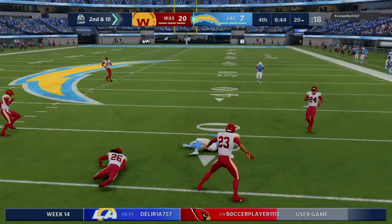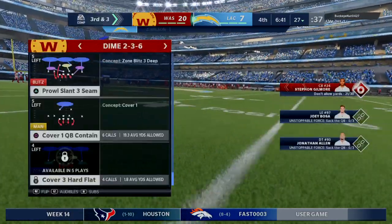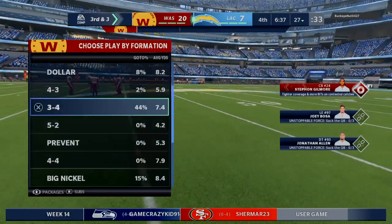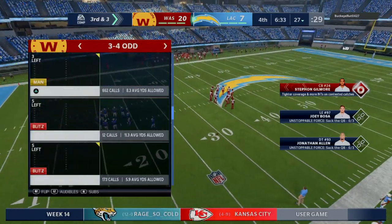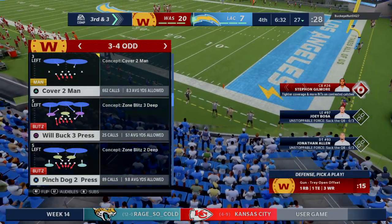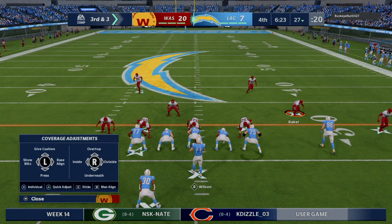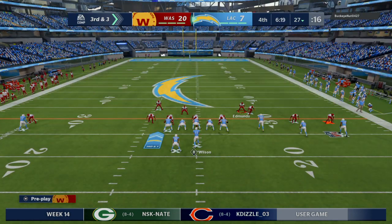For the incompletion, here's second and 10 from the 20. That throw into the arms of Allen. And he's going to get 7 out of this before being taken down at the 27. They get 7 out of that, so they're left with a 3rd and 3. The Chargers on 3rd down. They've hit 2 for 4 thus far. This time it's 3rd and 3.